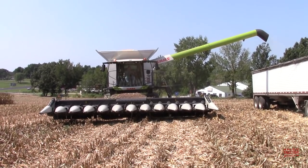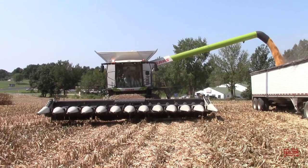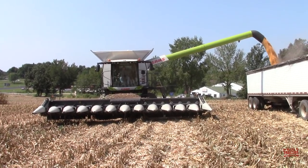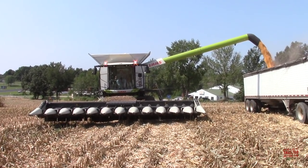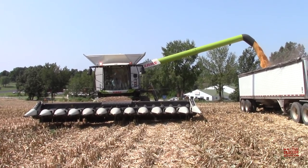I'll visit with Jeff Gray, who has been with CLAAS working exclusively on Lexion combines for the past 21 years. Jeff is the product manager for field support on Lexion combines in North America, and he'll share a lot of insight on the new technology in this machine.